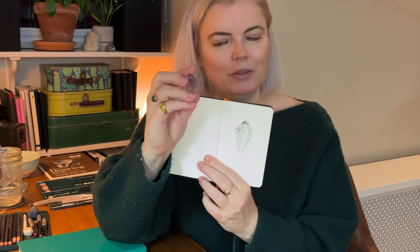Actually, fun fact, I like to put those in my plants. If you don't know, I love crystals, or minerals you could call them. I have a whole collection. And in fact, I'm just about to draw another page of crystals in this sketchbook. I guess I'm just going to start drawing.